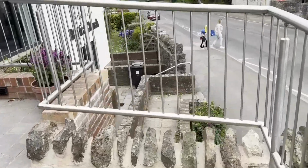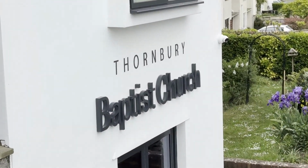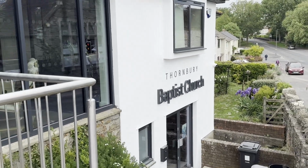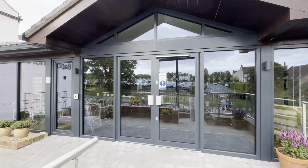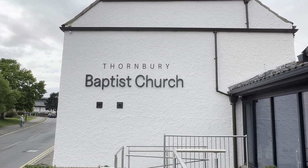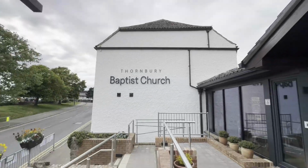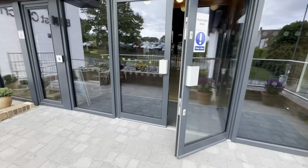Because you might notice that today we are finally Thornbury Baptist Church officially. We've got the new name above the downstairs door, and if I do this, turn around, try and do it slowly so that you don't get dizzy. Look at that, it looks so smart. Thornbury Baptist Church in new letters for the world to see. Very cool. Right, on we go. Press the button and the door opens.